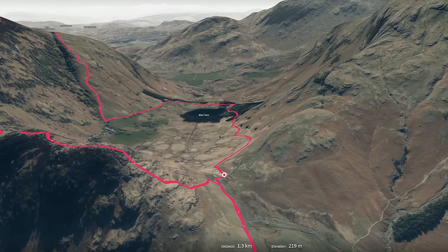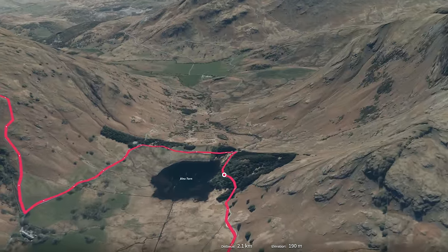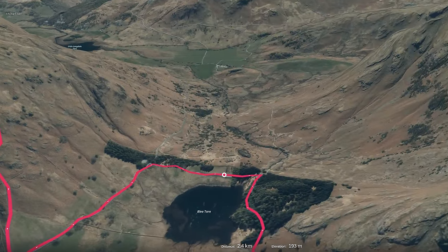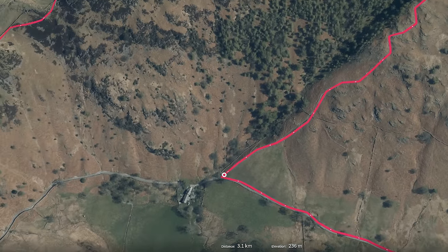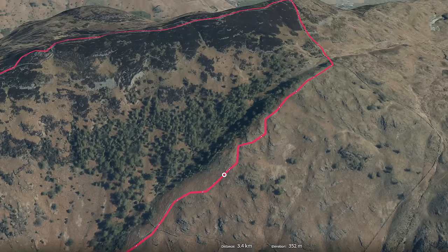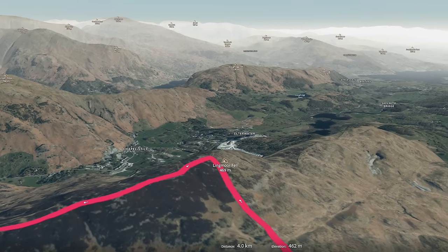We'll cross the road at the top of the pass and then we'll head round on the west side of Blea Tarn through the woods before switching back to take in one of the best views in the Lake District. Then it's along the road to Blea Tarn House. It's at this point that we switch back and start to get a little bit sweaty as we head up to the first and only Wainwright of the day, Lingmoor.